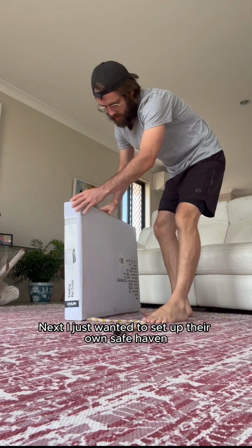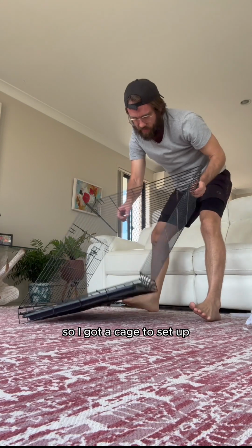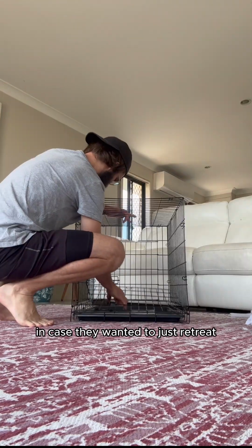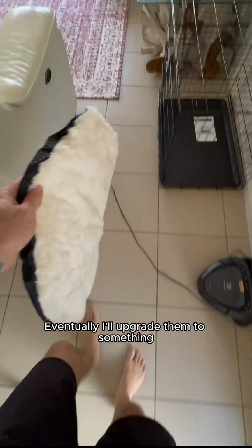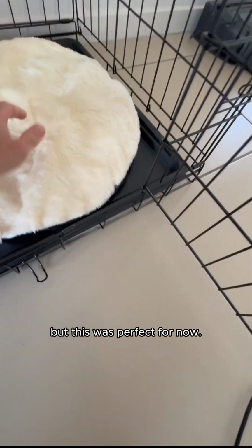Next, I just wanted to set up their own safe haven, so I got a cage to set up in case they wanted to just retreat or anything like that. And it was really easy to set up. I'm gonna find somewhere to put it. That'll do for now. Eventually, I'll upgrade them to something, but this was perfect for now.